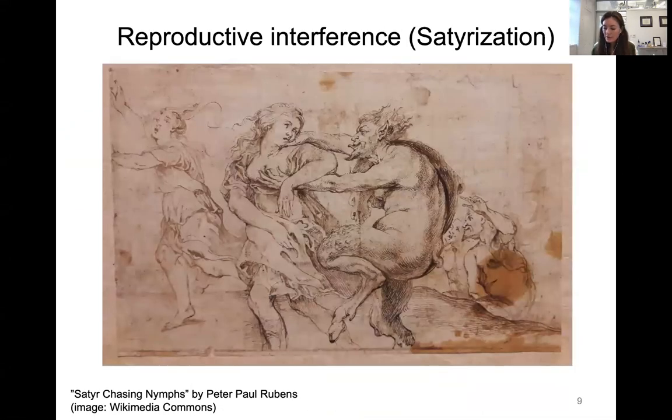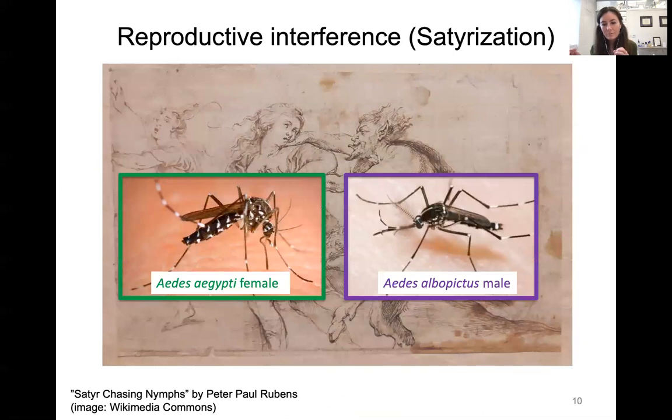Now, one of the ways that we are interested in studying paternity enforcement is to take a look at what happens when it goes wrong, when it's happening inappropriately. Here we're looking at this form of reproductive interference that's called satirization. It gets its name from these Greek satyrs, known basically for trying to mate indiscriminately with everybody. But in this case, the satyr male is an Aedes albopictus male. This is a different species of mosquito. And the nymph here is an Aedes aegypti female.